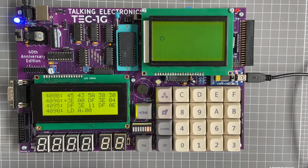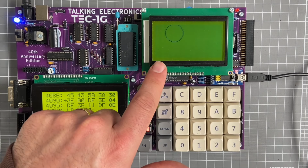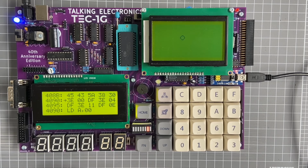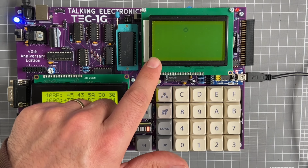Press go. And here we've got, I call this blowing bubbles, some random circles blowing up in different locations and at different radiuses. And that was only done with a few lines of code interacting with the API, the graphical API, on the monitor.